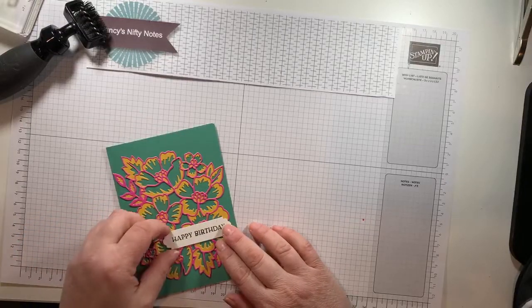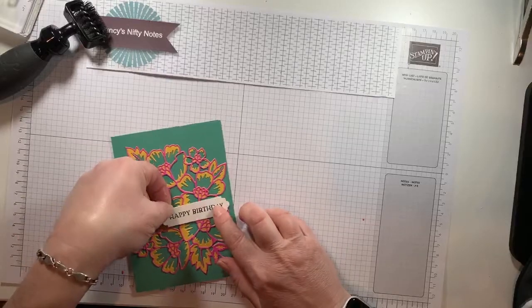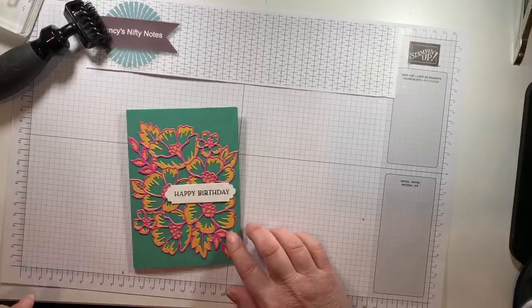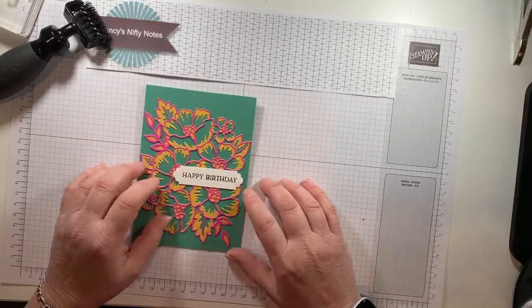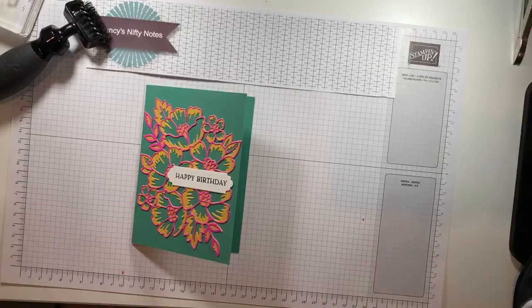So I could just put that on where I like it, maybe right about there. And I will do that in a little bit because I didn't bring my dimensionals over, but there you get the idea. Yeah, I wish I could take credit for figuring that out, but another demonstrator posted that somewhere. I'll just grab my dimensionals.